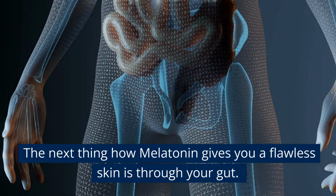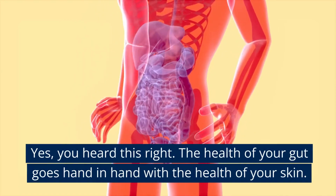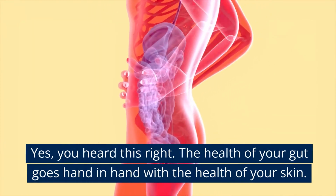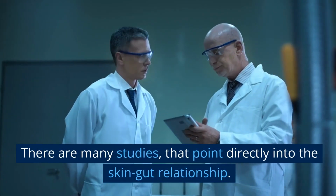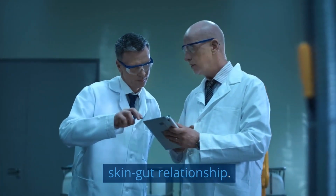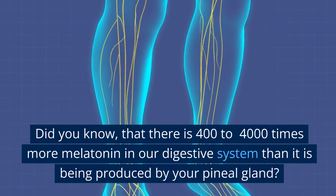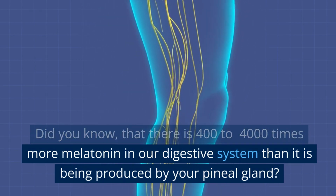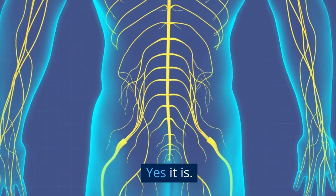The next thing how melatonin gives you a flawless skin is through your gut. Yes, you heard this right. The health of your gut goes hand in hand with the health of your skin. There are many studies that point directly into the skin-gut relationship. Did you know that there is 400 to 4,000 times more melatonin in our digestive system than is being produced by your pineal gland? Yes, it is.